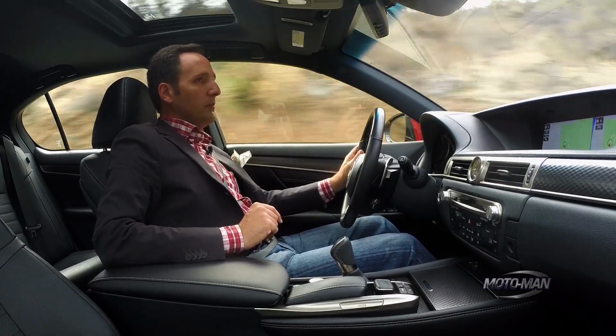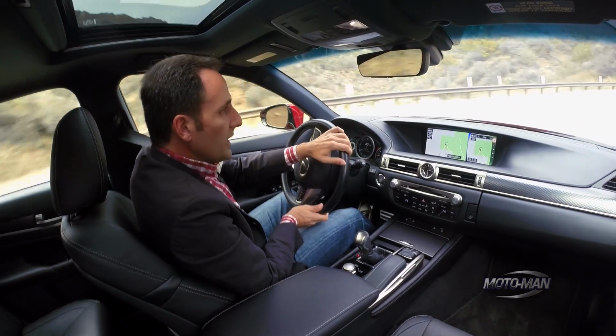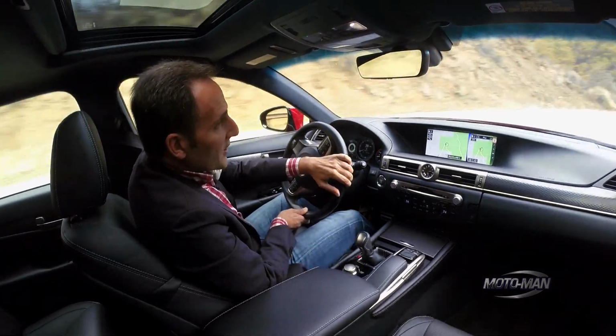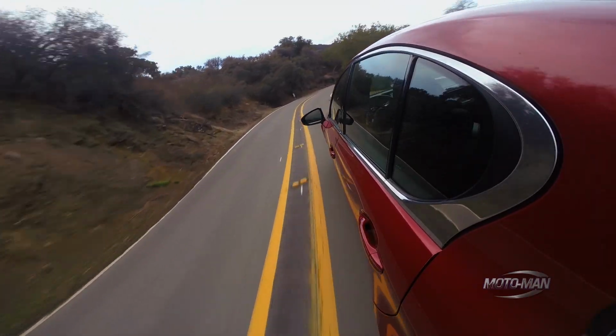So I'm putting my foot into it. Please don't try this at home. Brake, brake, brake, brake, brake. Go into the turn. And notice, not breaking a sweat at all. That's where the declining radius part presents itself. And the car is not disturbed at all.